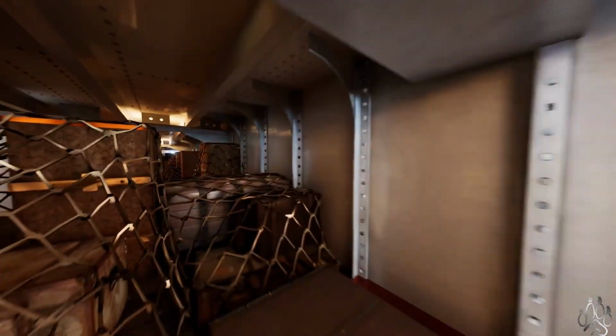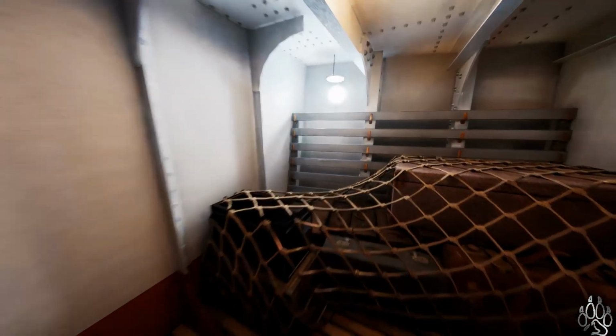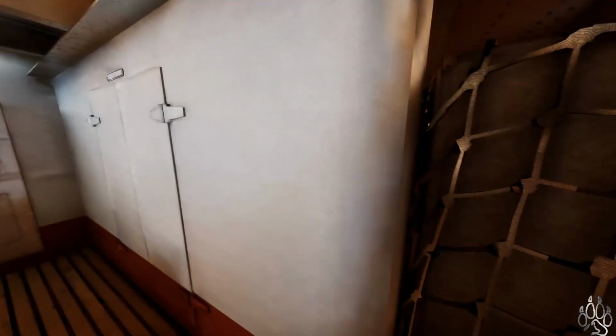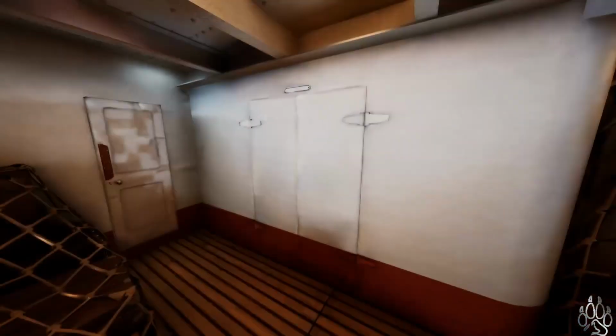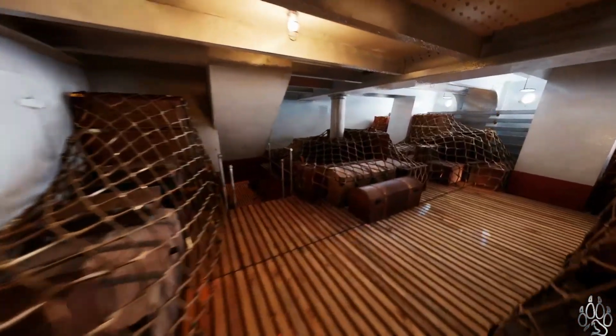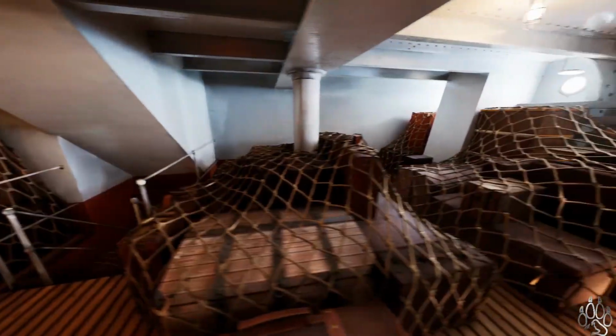So I'm just looking, there is no side door, so I'd assume there would be a top door. This could be the drop from the main deck into the mail hold and through those doors. That actually kind of makes sense now that I'm thinking about it. So let's just come over here. Ooh, we got another stairway down. Let's go take a peek.